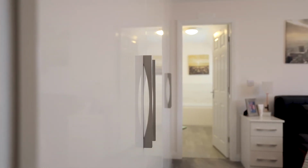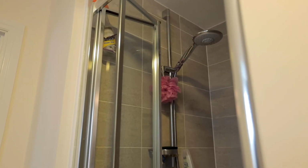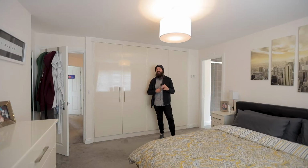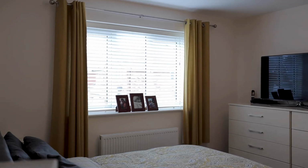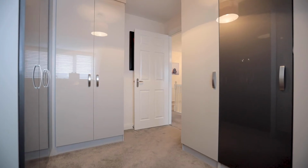Now the master bedroom is served by a dedicated ensuite featuring a walk-in shower, toilet, wash basin and a bath, which is of course been finished to an exceptionally high standard as we've come to expect from this home. The master bedroom faces the front aspect of the property, overlooking the private grounds to the front, as does bedroom number 2, which the current vendors have converted into a walk-in wardrobe.